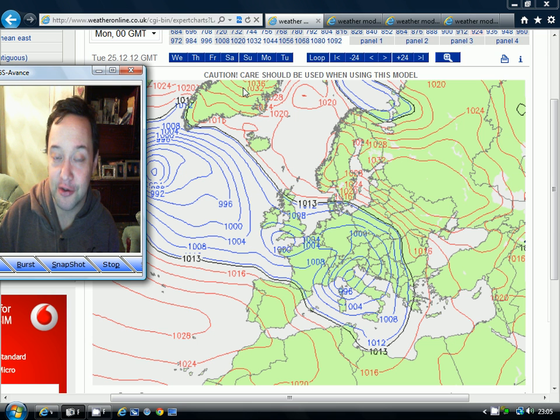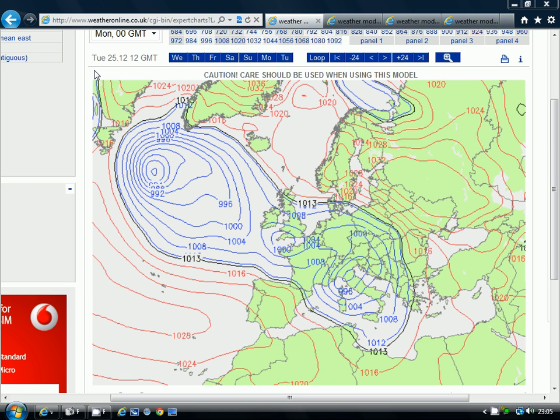So we're going to, as I say, use the CFS model. We're going to start off with Tuesday's chart, and then we'll go through Wednesday's chart, Thursday's chart, and then the final chart, which is today's Friday.